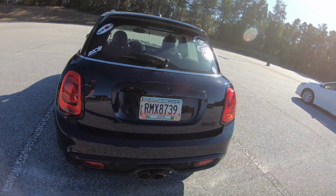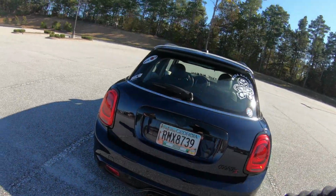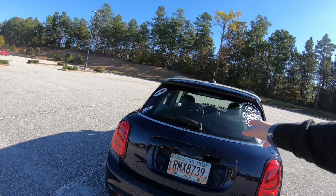Love the exhaust. You got the Borla exhaust. Look how big they are compared to the size of this car.